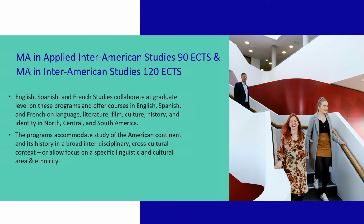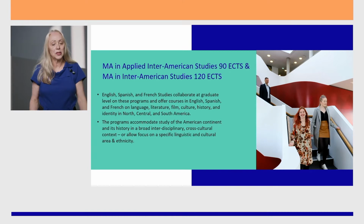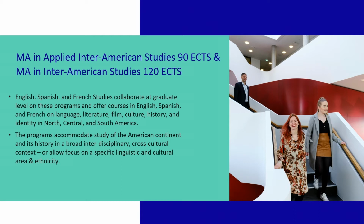These programs accommodate the study of the American continent and its history in a broad interdisciplinary cross-cultural context, or allow focus on a specific linguistic and cultural area and ethnicity. So students who enter these programs can decide to what extent they mix or focus on specific areas, Northern, Mid, or Central or South America. And in fact, we refer to the Americas because there are so many of them in that continent.